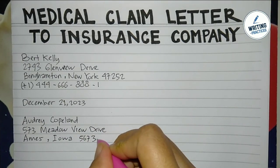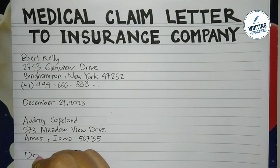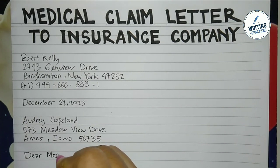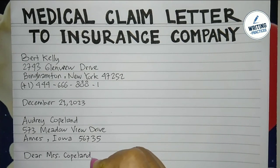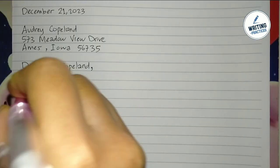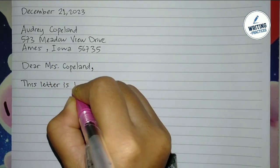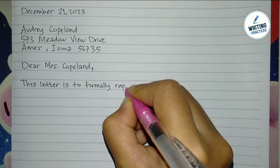Once you're done, you can then open the letter with salutation. Simply write Dear Mr. or Ms. or Mrs., followed by the last name of the recipient. Or Dear Sir or Madam if you don't know their name. In the first paragraph, you need to tell the recipient the reason why you are writing this letter. In this case, you want to request medical claim.